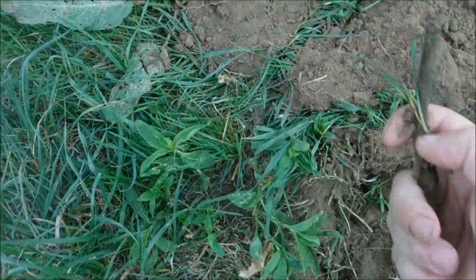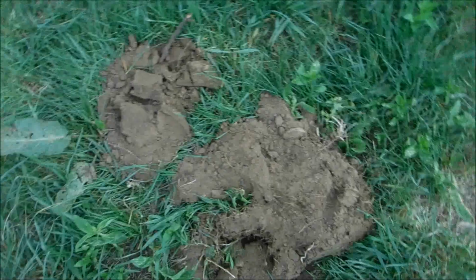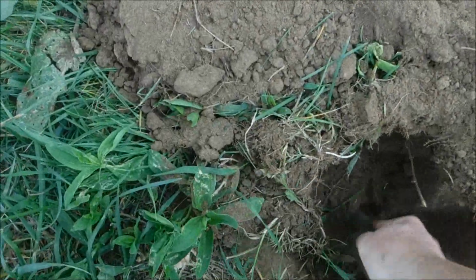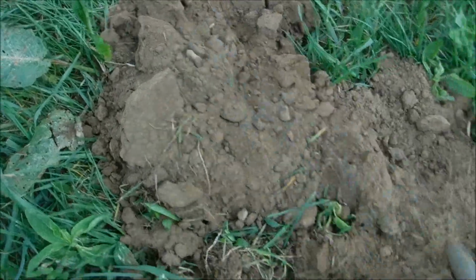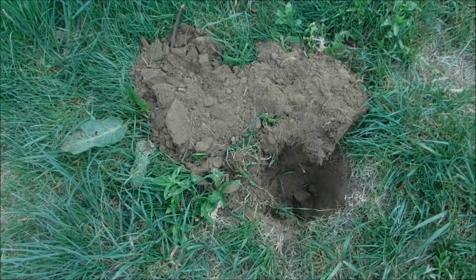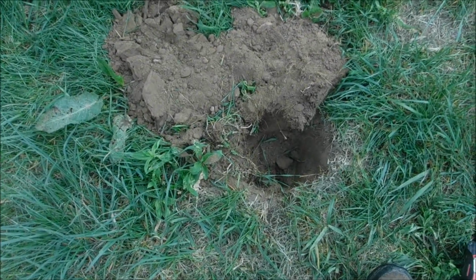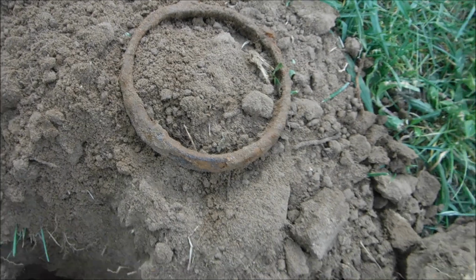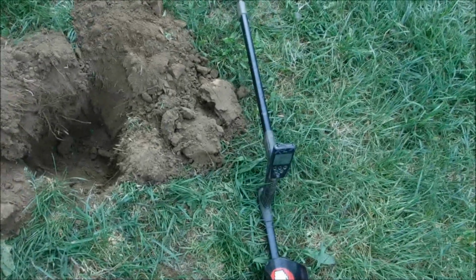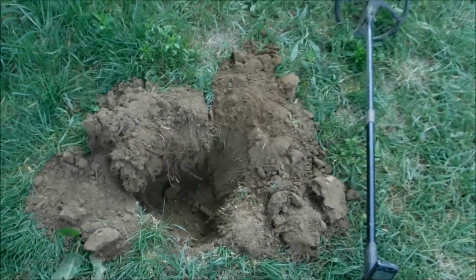Oh, there's a cable, no stick. But it's very sandy down here, as you can see, still nothing. Okay, let me stop filming, otherwise you just watch me detect and dig. I'll show you once I get a find. And it was a deep iron ring. Okay, so we got the iron ring as the first find, but it was deep. Okay, off to the next.